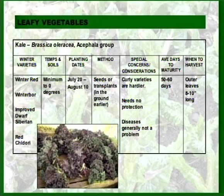And I've been amazed at how many I've seen, at least six or seven at some of Nash's Produce, I'll mention that. So winter varieties suggested are Winter Red, Winter Boar, Improved Dwarf, Siberian, Red Chidori. Critical planting dates, July 20 to August 10. Kale is so hardy that it really needs very little protection, and diseases generally are not a problem. You harvest the outer leaves when they're about 8 to 10 inches long, and it takes 50 to 60 days for this vegetable to mature.